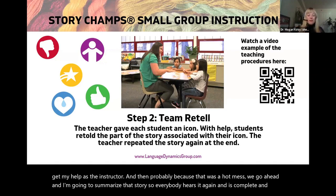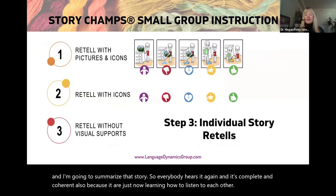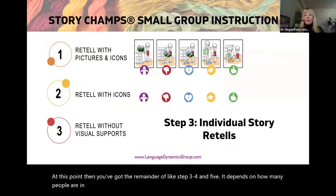Also because they are just now learning how to listen to each other. At this point, then you've got the remainder of steps 3, 4, and 5. It depends on how many people are in your group, up to 4 in a small group, but everybody's going to take a turn to retell the story.